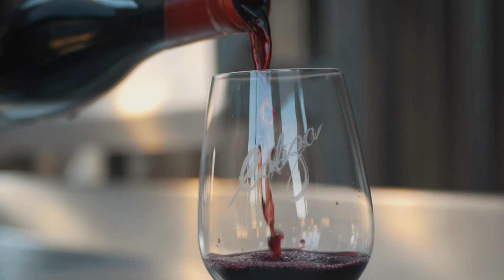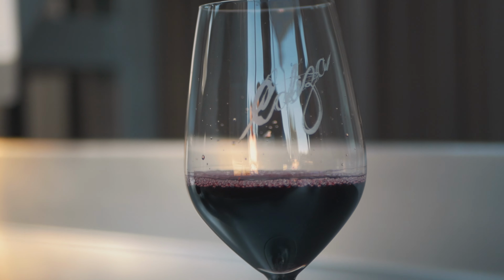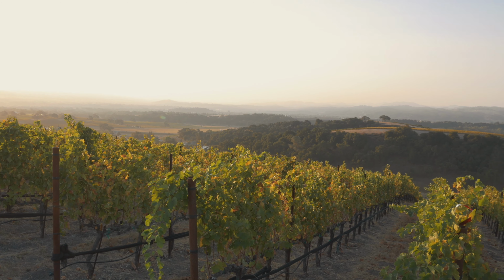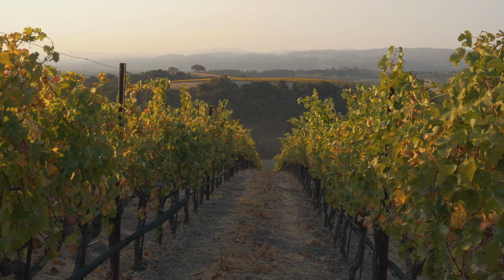Syrah is one of those powerhouse varieties that we grow. Paso Robles is a great place to grow Syrah, and in particular the Willow Creek district on the west side of Paso with its heavy calcareous limestone soils. You know, our hot days, our cool nights, we're able to fully ripen the fruit while maintaining that crisp acidity.